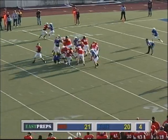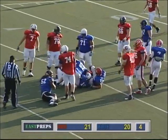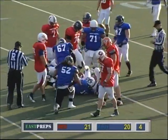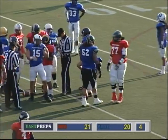First and 10 at the 17. Here is the handoff to Addison, but Addison gets wrapped up, stopped at the 20. That'll go as a 3-yard loss. Who do you think made the first hit? Number 23, Addison? Mr. Medina? That was him.